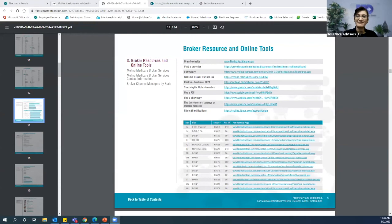Okay, so now we're going to get into broker services, and Fran, if there's anything you want to add, feel free to interrupt. As you see on the screen, these are our online tools. It's a very useful tool. Again, let me reiterate, what I'm grabbing this from is our producer guide. If you are appointed with Molina, you have this. If you're thinking about it, you will get this. If this is something that's useful, we can send it out to you as well. These are some of the online tools that are available to you once you become appointed with Molina.